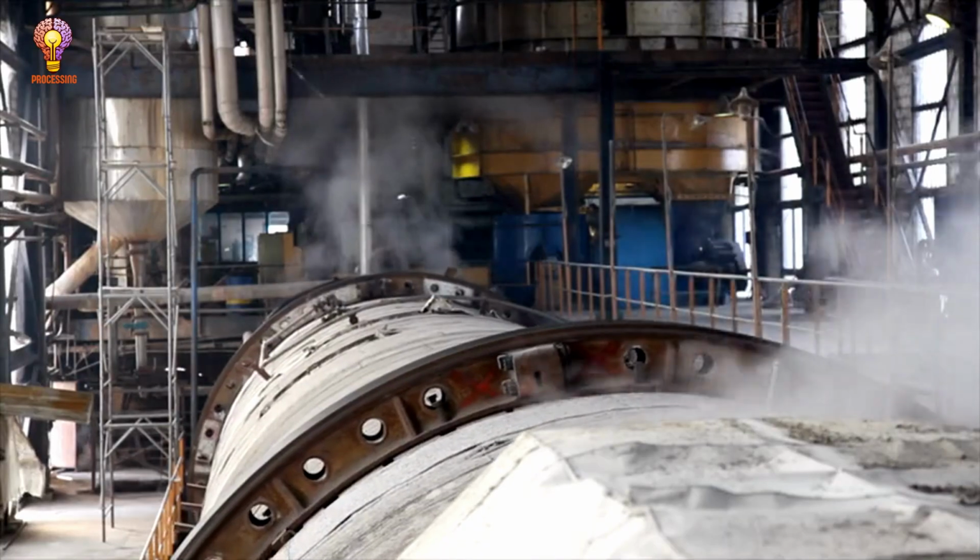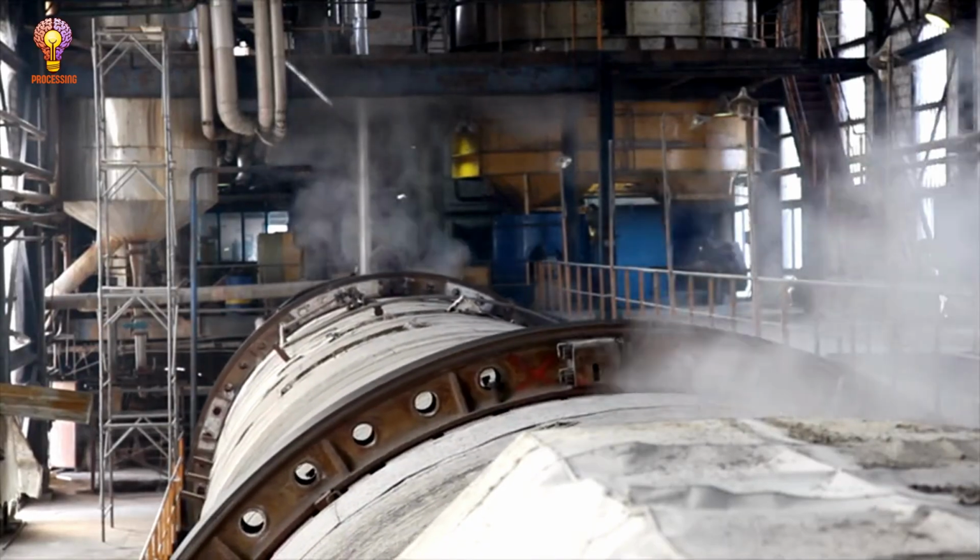Calcination. The aluminum hydroxide is heated to 1000 to 1200 degrees Celsius in a rotary kiln. This removes water, leaving behind pure alumina, Al2O3, in white powder form.